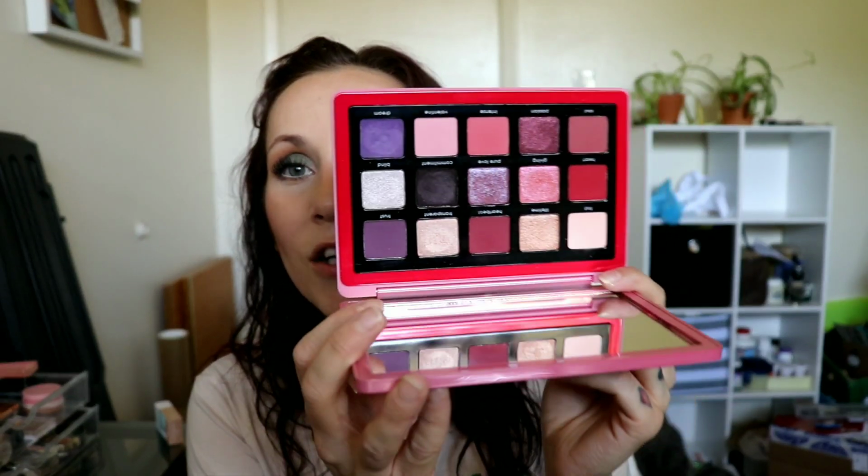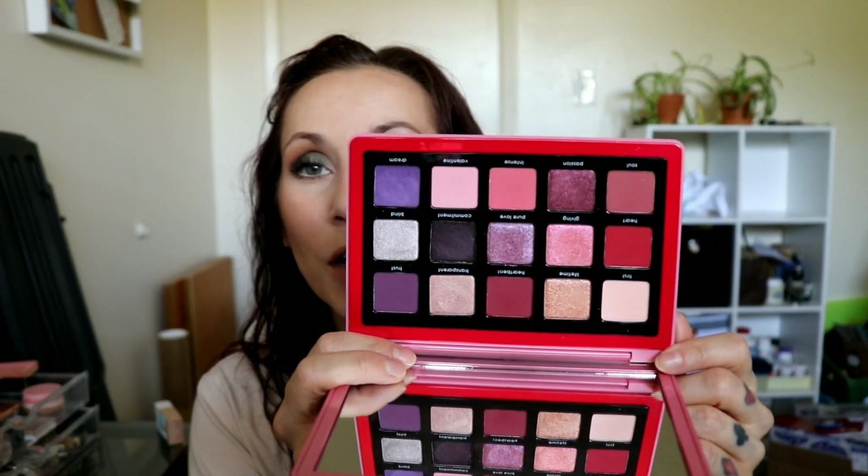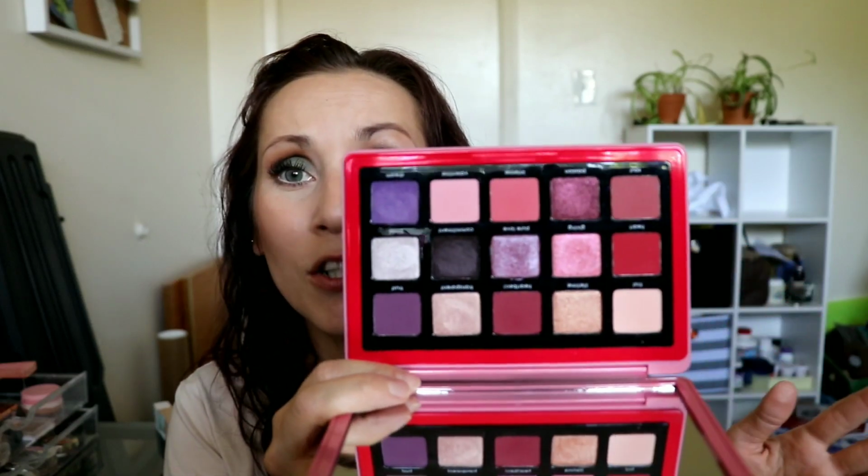Look at it. I open it every now and then and I'm like, why don't you work for me? Why doesn't this work for me? I have no idea. There's too many different finishes in here that I don't know how to work with. I just don't have the skills for this palette or, to be perfectly honest, the patience. It's a pain to blend. Way too much fallout. Overrated. I don't know. Is that just me?